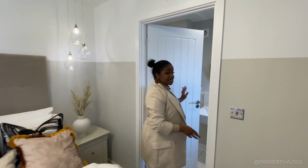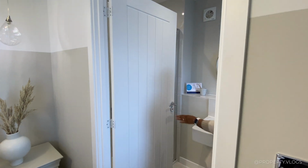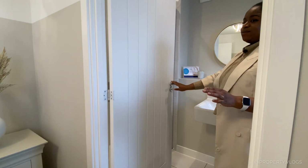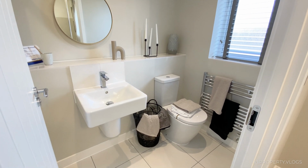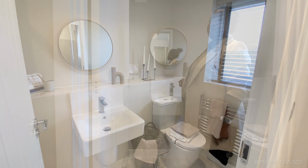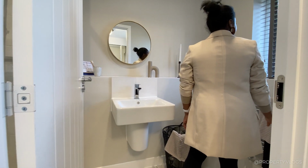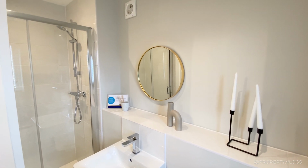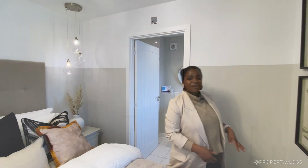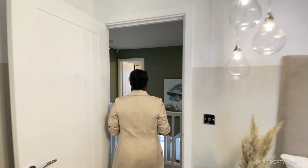And then this bedroom, yes, it has its own ensuite. Incredible. So right in front of you, you've got your sink there, toilet, and then you've got a shower behind the door, which we'll show you in a second. And then you've got a window at the side, also going outside, and then a chrome towel rail. So let's come back out of the ensuite and show you the rest of the house, because there's more, guys.